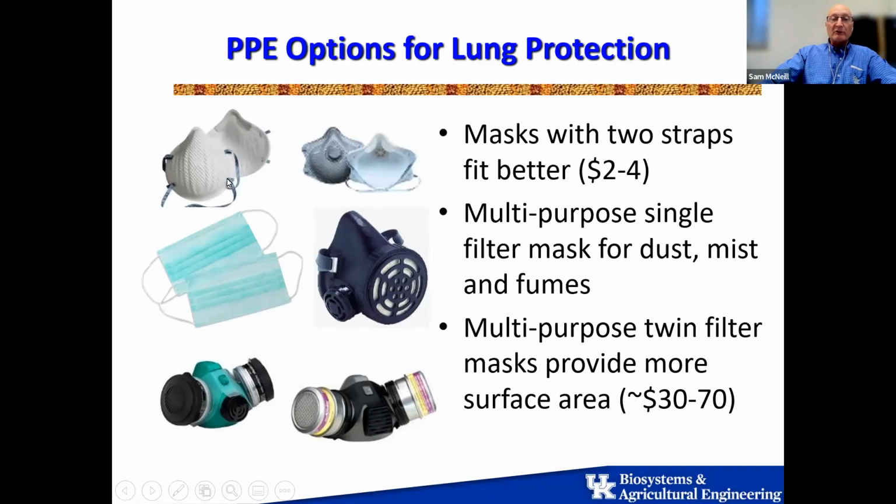The two-strap disposable masks you see in the upper left here are fairly inexpensive, and they do offer good protection. As in, it's not a heavy load, and you have plenty of oxygen, of course. And they can be used more than once if you protect them well. I would suggest putting them in a Ziploc bag or well-sealed plastic bag to protect them from aging and protect the straps. You can get a few more uses out of them that way.